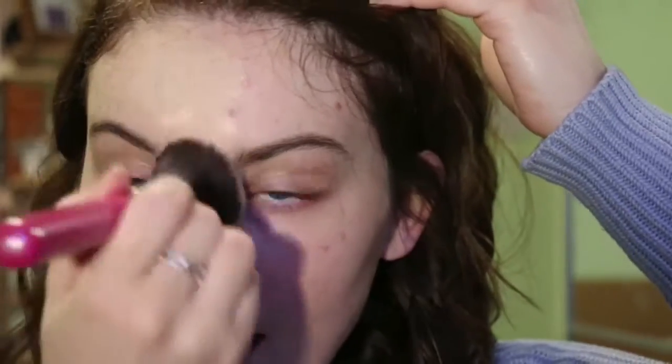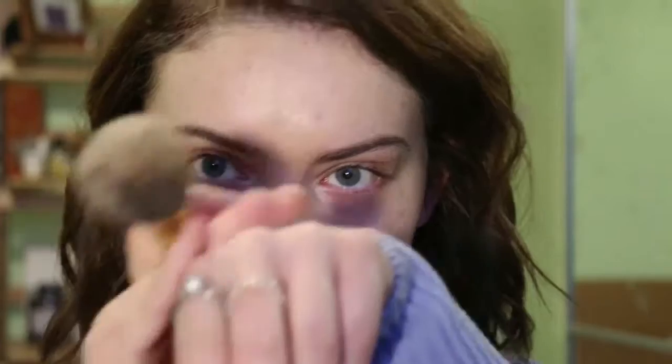So I'm just going to do one layer all over to begin with, and then I will go ahead and add another layer just to kind of see what the coverage is like and whether you can build up. But let's just buff out what I've got on my face for now. It's blending out really easy. It's definitely, like you said, light coverage, very moisturising. If you could feel it when I was blending out, it just felt so nice on the skin.